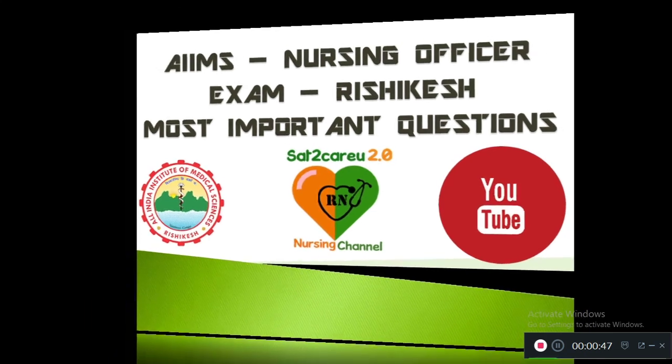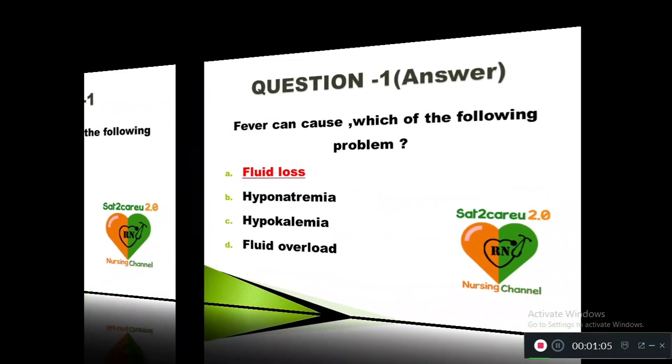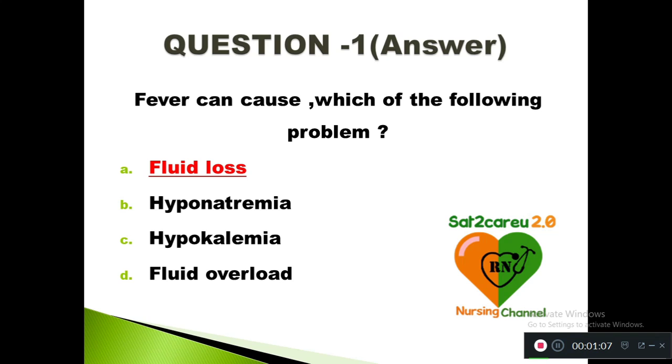Let's see the first question of the day. Fever can cause which of the following problems? Option A, fluid loss. B, hyponatremia. C, hypokalemia. D, fluid overload. The right answer is fluid loss.